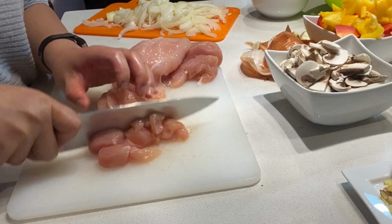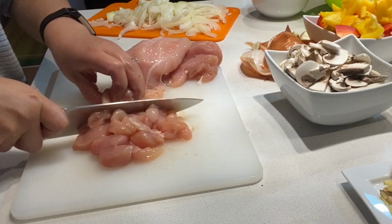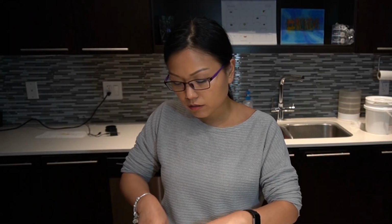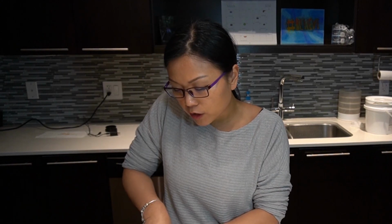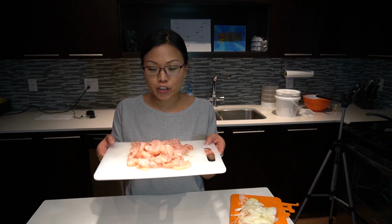If you want your meat to be more flavorful, I recommend you marinate it the night before. You can use soy sauce, salt, and add a little bit of oil and flour if you want to make the chicken cook more tender. Next step, I'm gonna stir fry the chicken first.